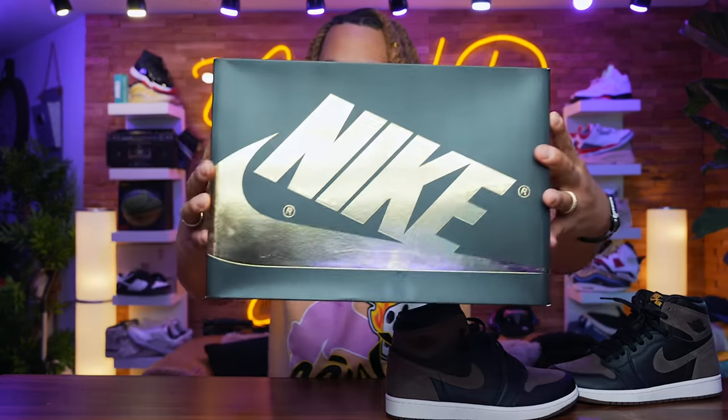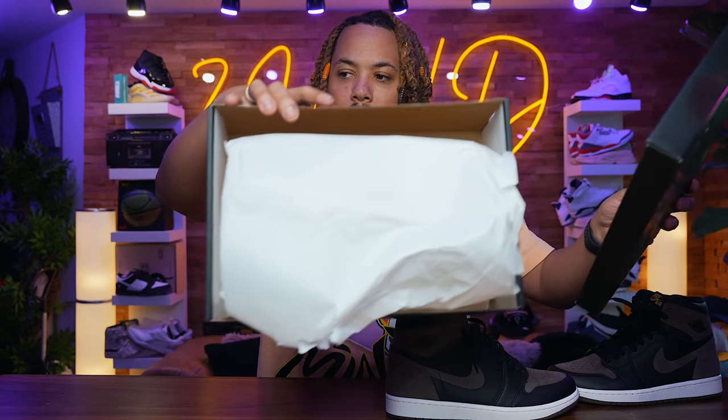As far as sizing goes, fits like any other 8.5 out there. The box, you guys can see once again, metallic, nothing different, nothing extraordinary.